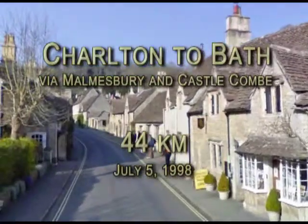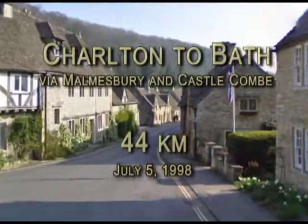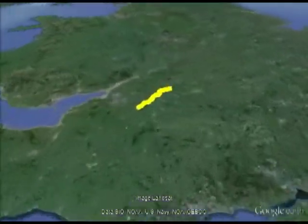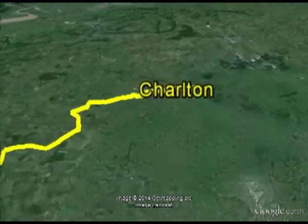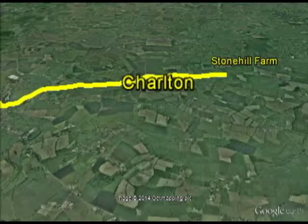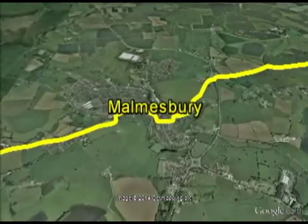The following video shows a 44-kilometer ride from Charlton to Bath by way of Malmesbury and Castle Combe. This route follows country roads and begins at the Stonehill Farm B&B, about 2 kilometers from Charlton, and follows the B4040 through Charlton all the way to Malmesbury.